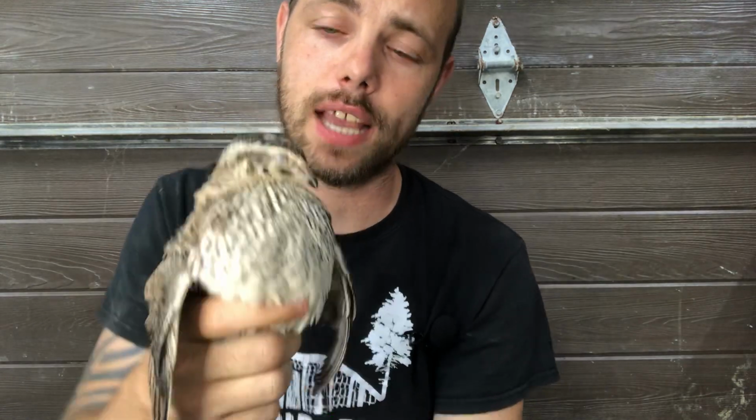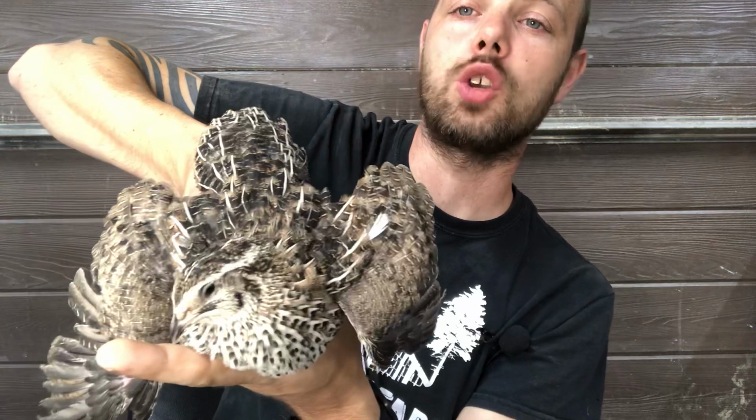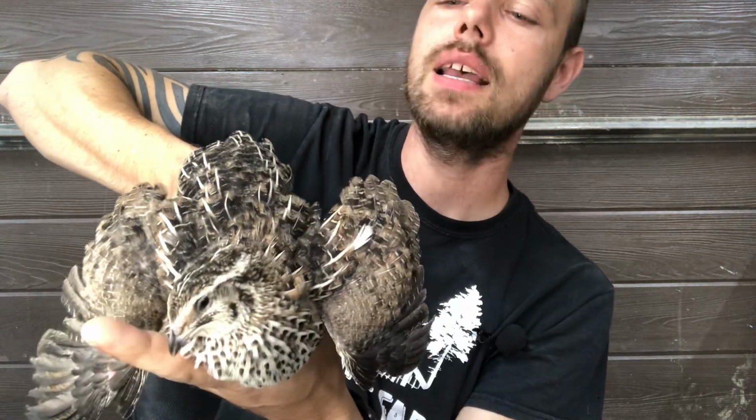Now, if you've watched the future or past videos, you know that this is feather sexable. And this is, that's right, it's a hen. We know that because of the feather markings on the chest. So it is feather sexable, which means that you'll be able to determine the sex of them at 3 weeks old by feather sexing them, which is very nice.